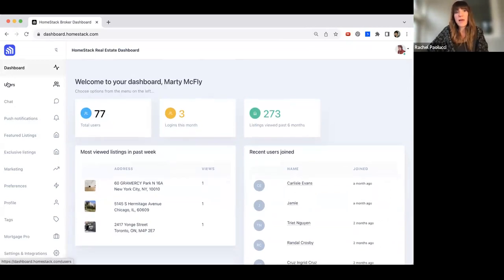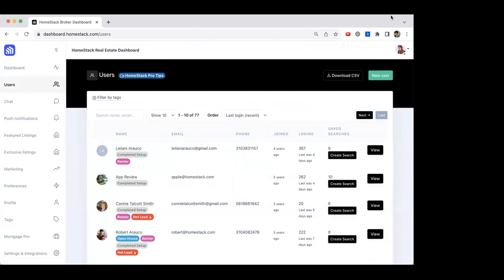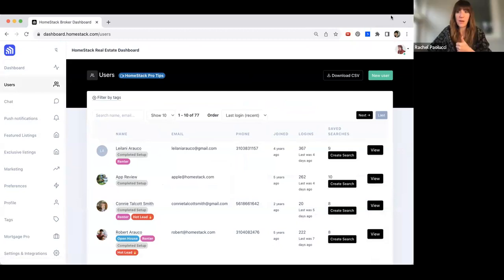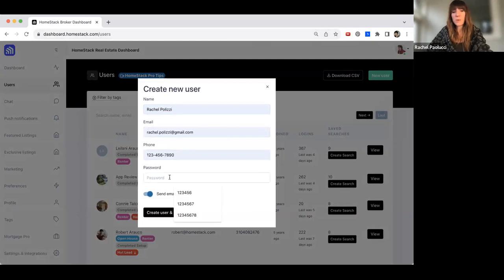If you go over to the left here, there's a button that says users. Something that I want to highlight for you guys, and this is a newer feature as well: you can add users in your dashboard. Once again, if you have somebody you're already working with, if you're in a buyer consult or a listing presentation, pop open your dashboard, click new user, put in their name, their email, their phone number, give them a password, 1, 2, 3, 4, 5, 6.